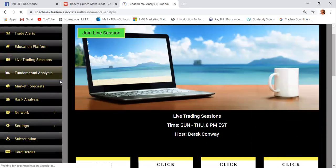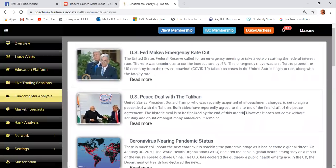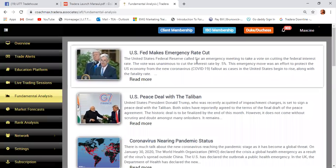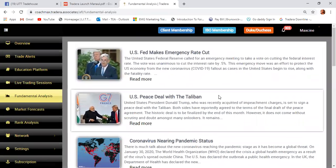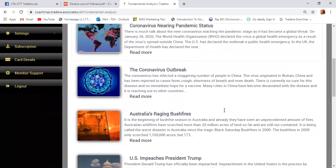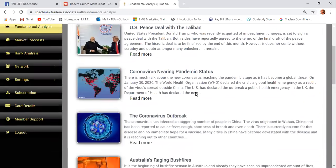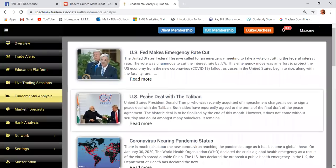Then we have fundamental analysis right here over to your left. This is basically going over what is going on in the world. Very cool stuff here. And I like this because, as you guys know, there are some very interesting things going on around the world, and you're here to read this stuff and see how it is in correlation with the Forex market. So you're able to keep up with the fundamentals and learn how it integrates with the Forex market.